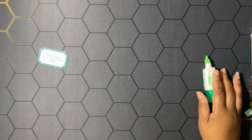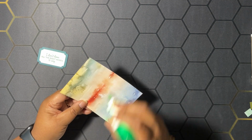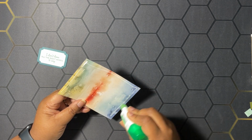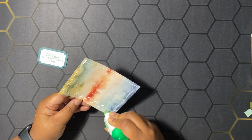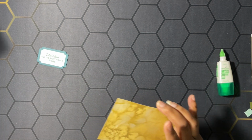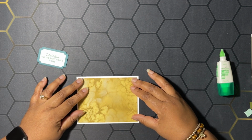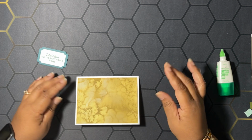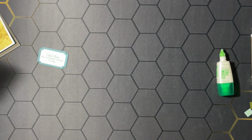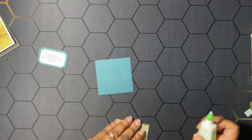So next we have some designer series paper, and this is 5 1/4 by 4. And we're going to adhere this down to our card base to decorate the front of our card. I'm going to put that right there in the center, just like that. Designer series paper, and we're going to layer that on some Pretty Peacock.